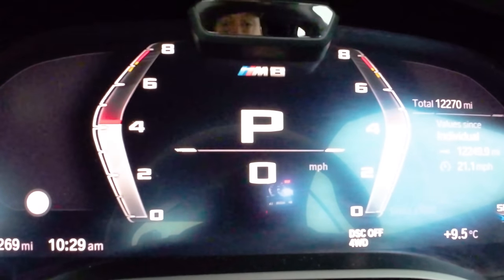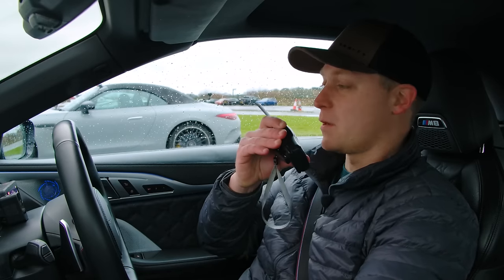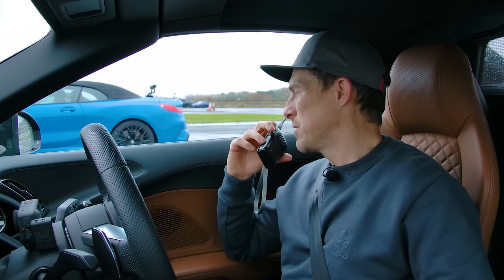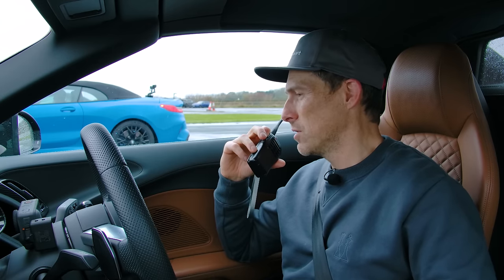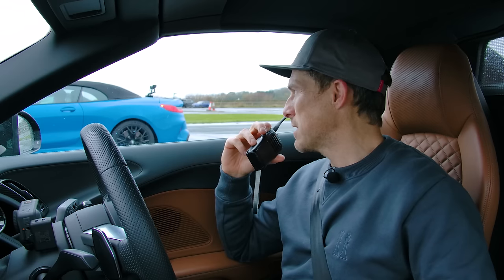Five thousand RPM soft limiter. It sounds all right. Bizarrely, I think your car sounded better than mine when you're just revving it stationary, but not so good when I do my launch control. Go on, Sam, let's have a listen to the Mercedes. This is about to win this test.